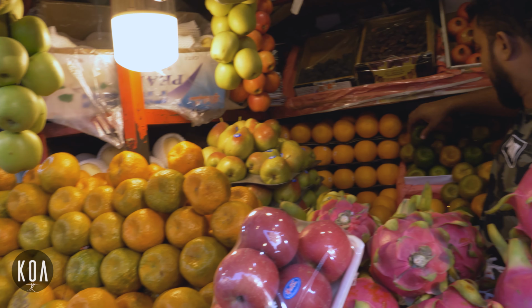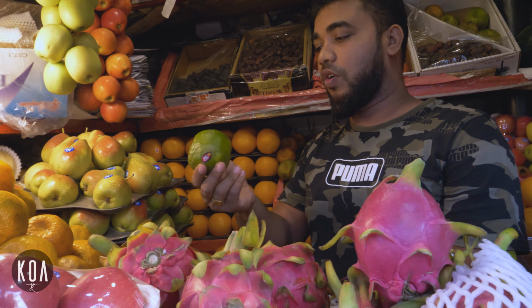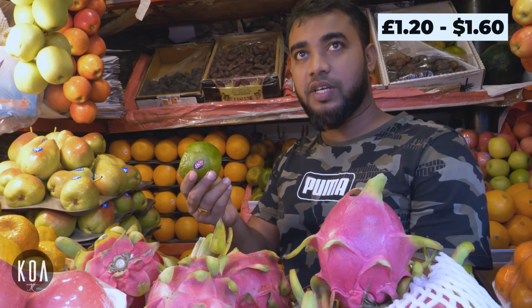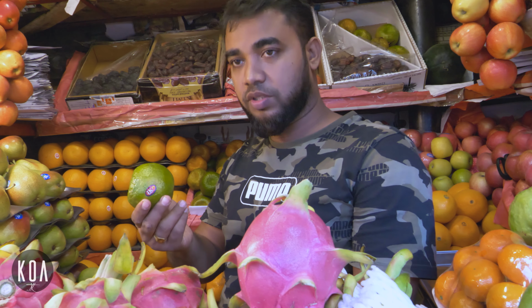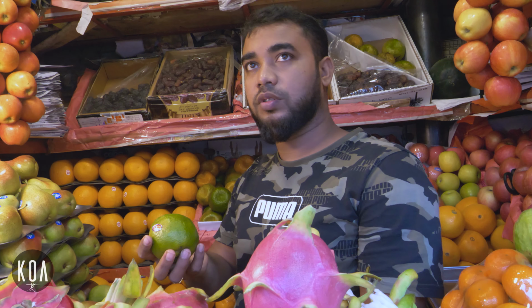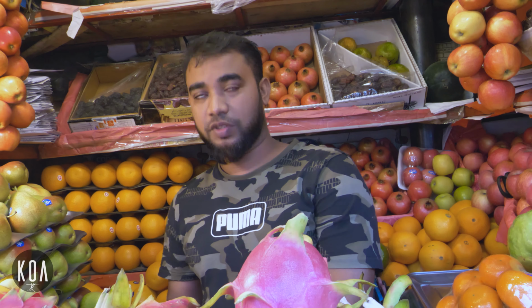This one is from Bangladesh. Yes, and very sweet. For 1 kilo, how much? 140. Okay. And the name of your shop, what's it called? The name of your store? Ishko.